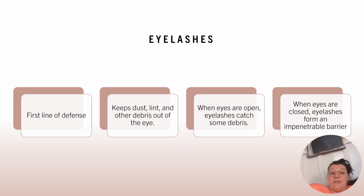Eyelashes are our first line of defense because they keep the dust, lint, and other debris out of the eye. When the eyes are open, the eyelashes will catch some debris, but when the eyelids are closed, that is an impenetrable barrier. Nothing's getting through.